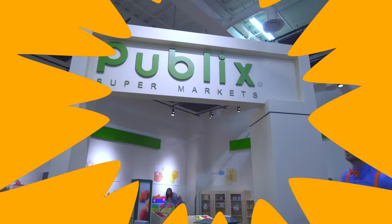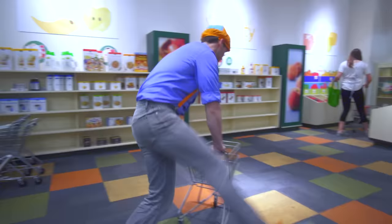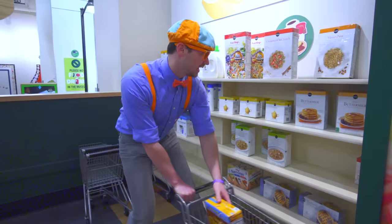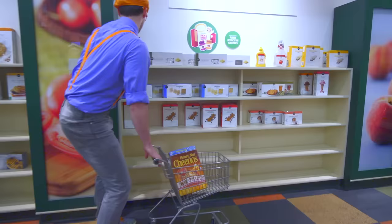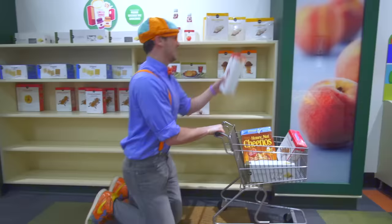Whoa! It's a supermarket. Come on, let's get some groceries. First, we gotta get a grocery cart. Whoa! Here we go! What kind of groceries should we get? Let's get some cereal. Okay. And for lunch, let's get some lasagna. Yum! I love lasagna. And cinnamon grams. Some ice cream cones for dessert.